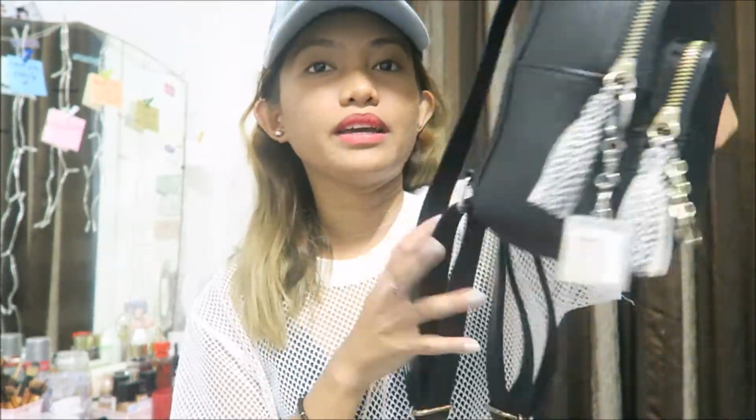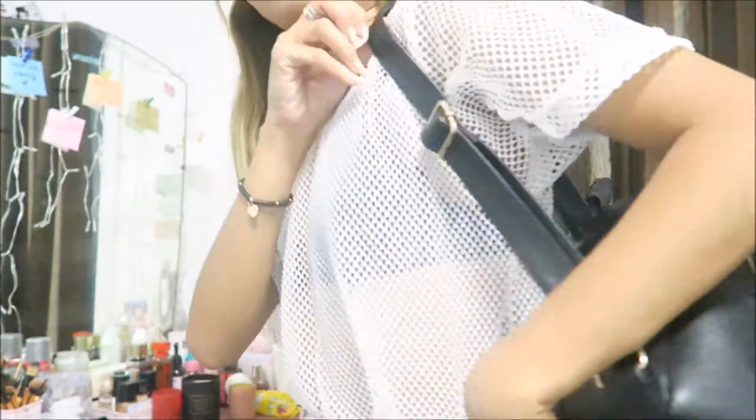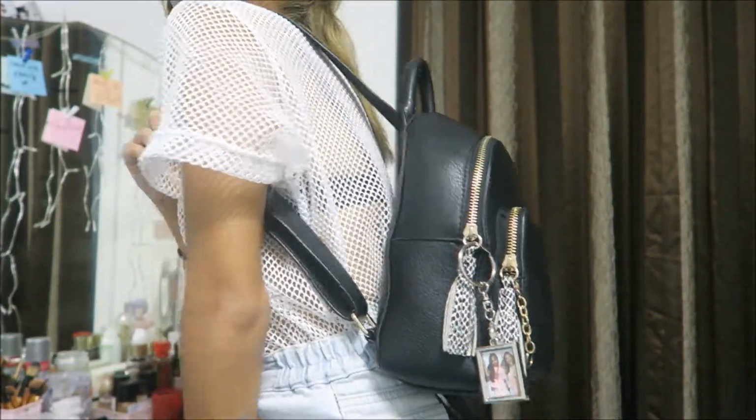It's so cute, the bag, and it's just a backpack, and it's just so perfect to me, like to go out and stuff like that. And I'm into backpacks right now. I don't know, maybe it's just a trend here in Australia. Everyone is backpacking right now, so it's really cute. I like it, and yeah, let's go to the video. I haven't checked my bag for so long now. I don't know what's inside, but yes, let's check it.